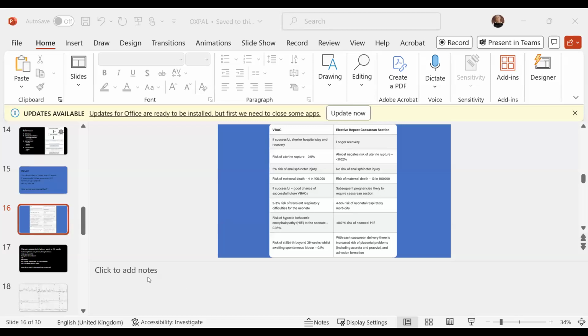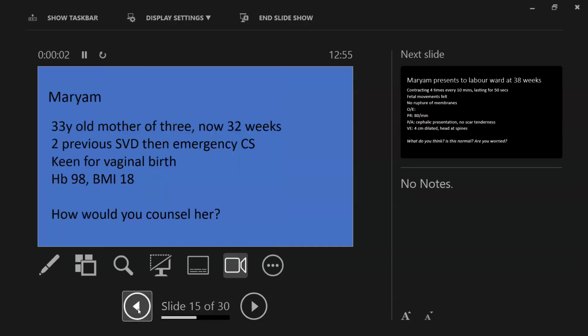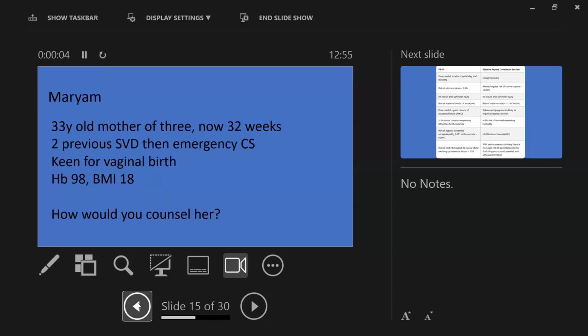So what can you see now? Oh, perfect. So we can see this slide like on PowerPoint, blue background, there's a table. We can see, yeah, that's perfect. We can see it. Okay.